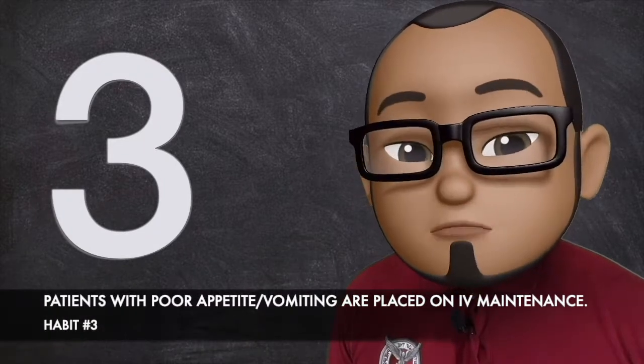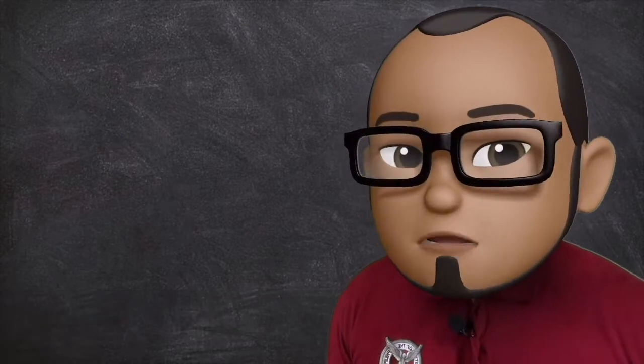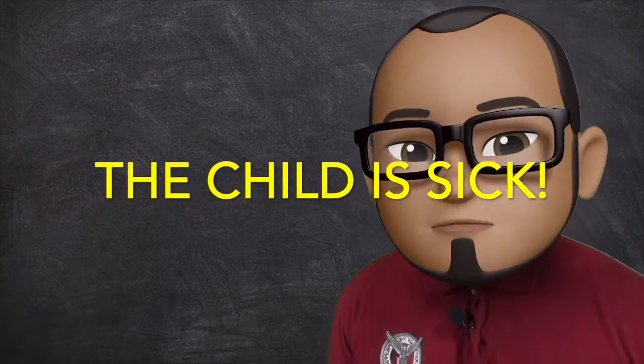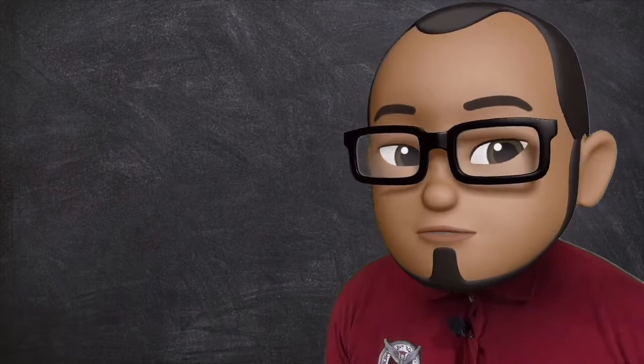Habit number 3. Patients with poor oral intake who are anorexic or vomiting are placed on IV maintenance. Remember, when a child has poor oral intake or poor appetite, he is actually sick. So he is not normal. And I don't think maintenance fluid therapy, which is for normal physiologic processes, should be given to him.